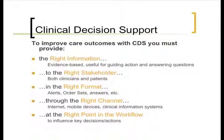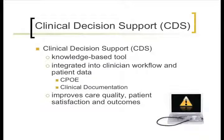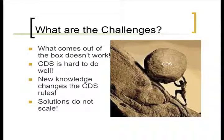And in order to do good clinical decision support, as you already heard, you need the right information, you need the right stakeholder, it has to be in the right format, through the right channel, and at the right point in the workflow. All these things must come together in order for clinical decision support to be valuable. And if we do this, we can improve quality, patient satisfaction, and outcomes. But there are a number of challenges, and that's really what I want to talk about.